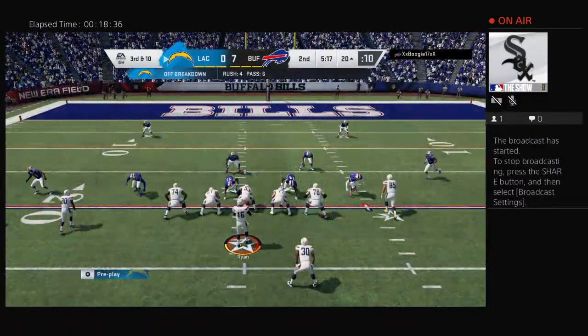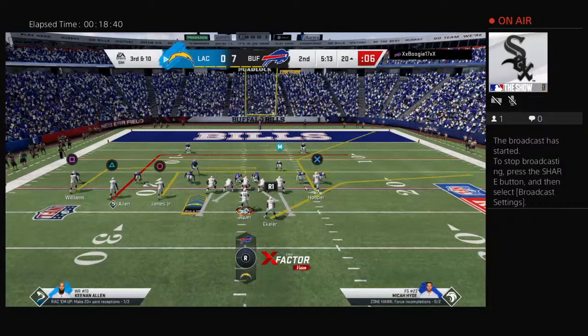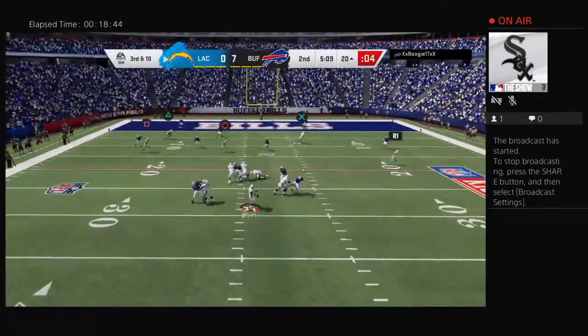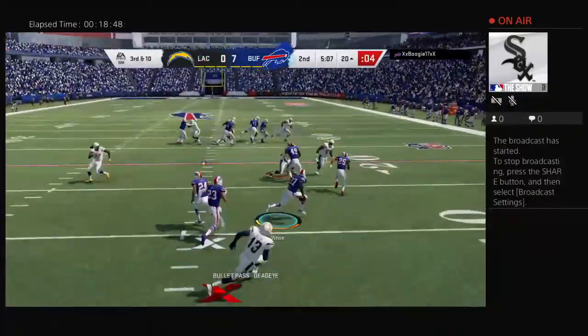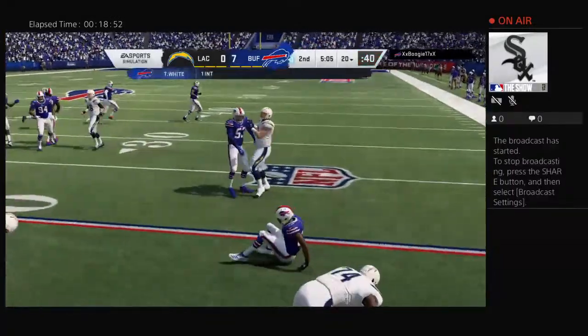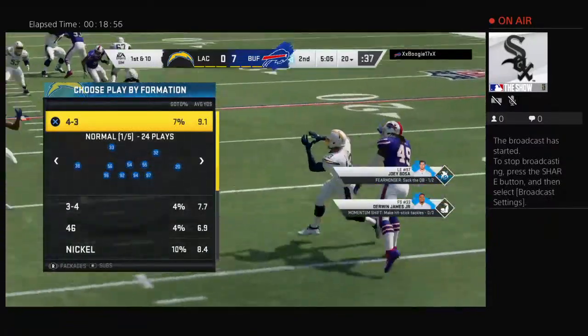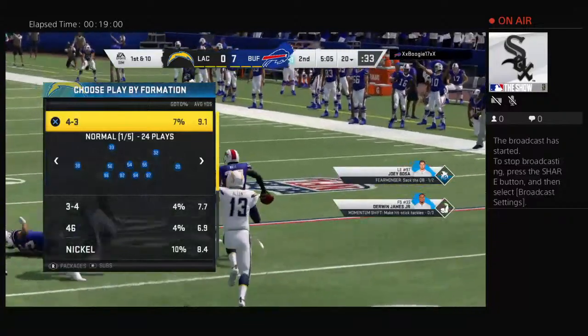Now play number 7 of the drive as they're looking at a 3rd and 10. From the shotgun, Ryan. Trying to force it to Allen, and it's intercepted. Tre'Davious White with a pick, and he is going to get this one back to the 20-yard line. He was trying to get that one to Allen that time. So that's back-to-back drives where they've thrown an interception.